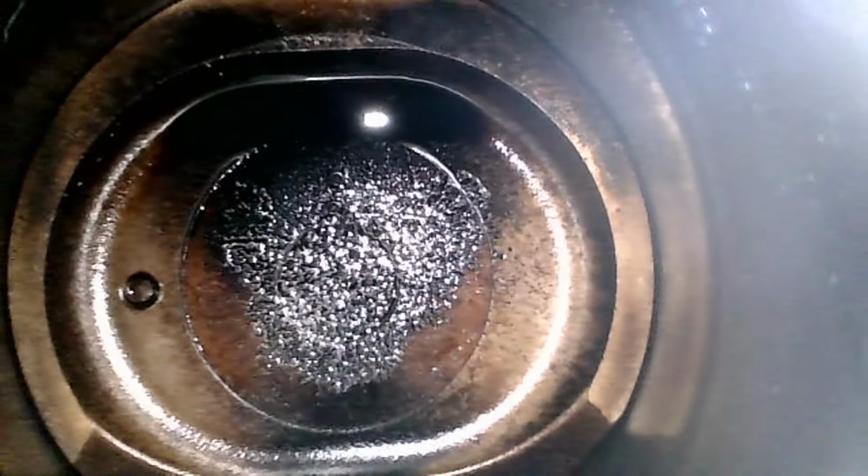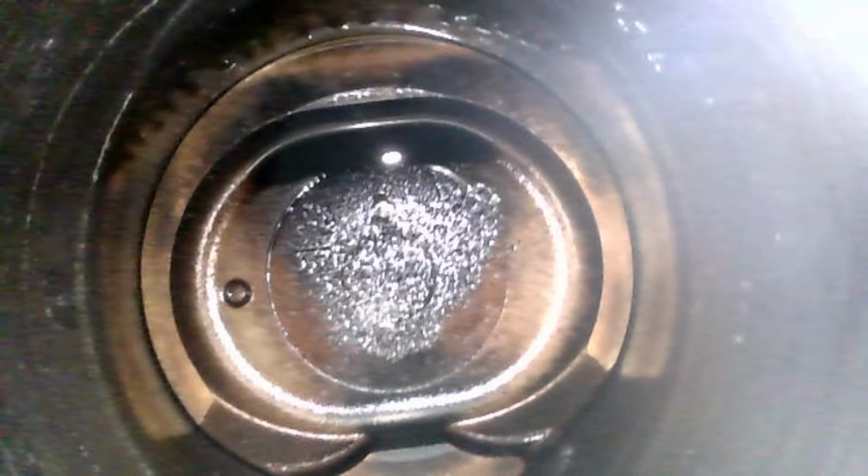Looks fairly clean. Let's get closer to that top edge. What are we seeing there? See that? That's cylinder number 4. Oil running down the side there. So the cylinder wall on the back side is coated with some oil.